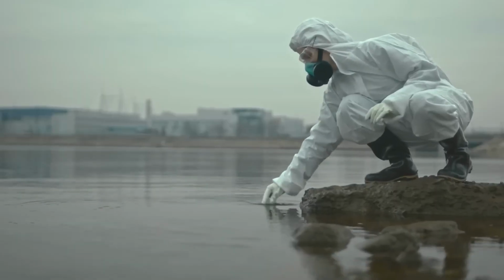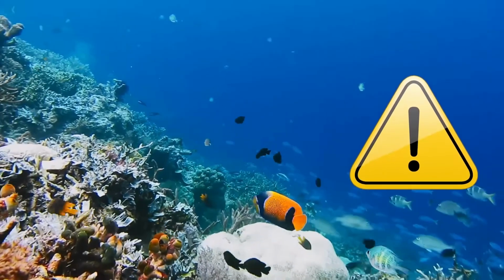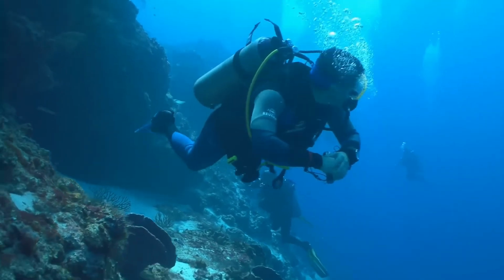Several experts cautioned that the plane may corrode and lose structural integrity, potentially endangering aquatic life and the safety of divers. However, the developers proceeded with their preparations, and the location is now available to train divers.